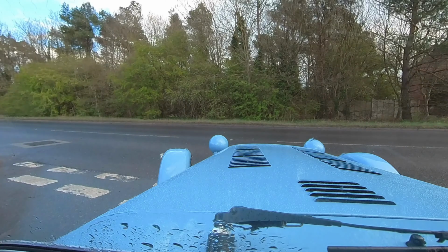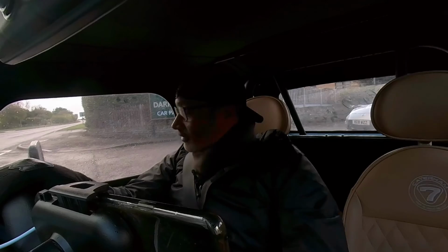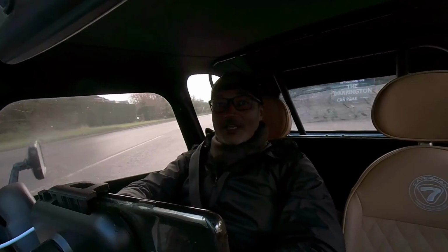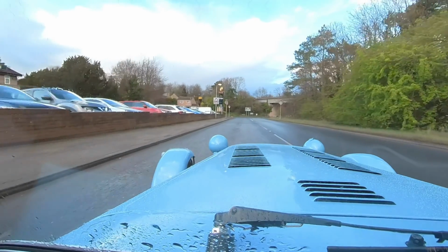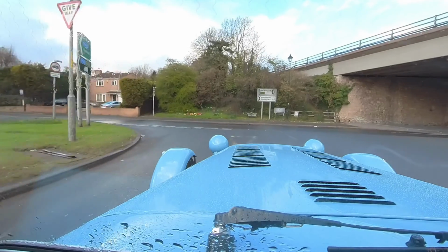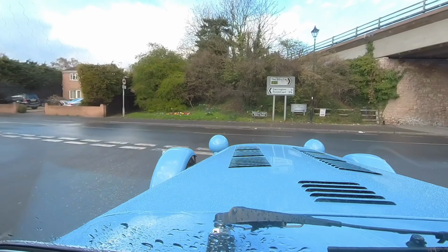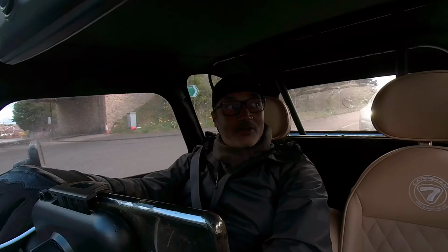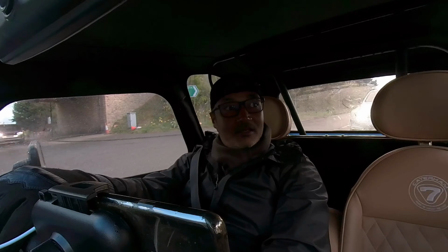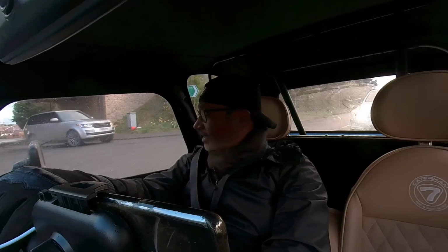Now, another thing you have to get used to with this car is the fact that the nose of the car is quite a way in front of you. And you are literally sitting over the back axle. Well, almost over the back axle. Do you know, it didn't take very long for me to get used to it, if I'm honest. So if you are a Caterham virgin like me, then not to worry.